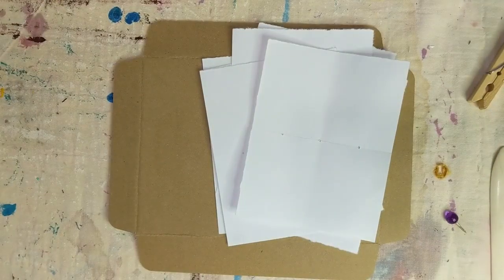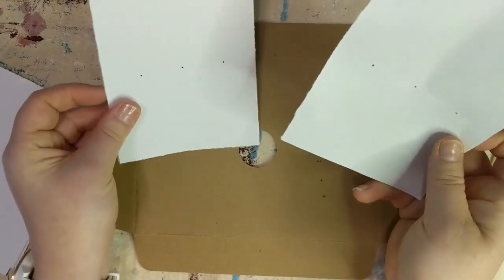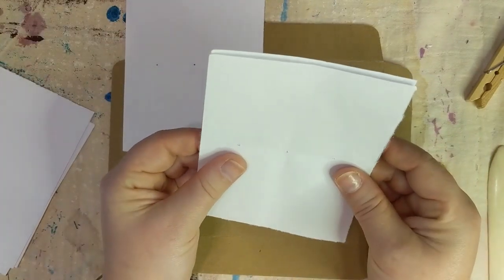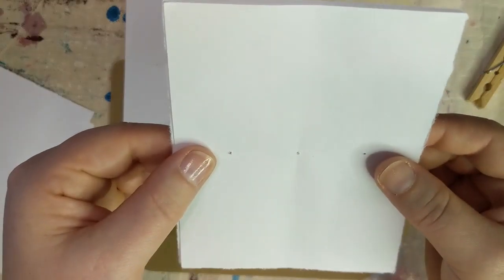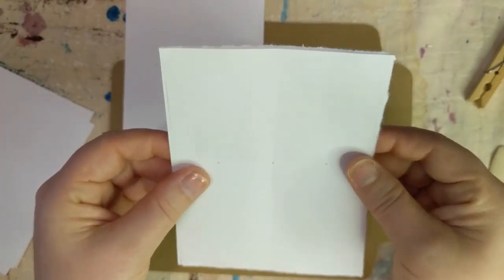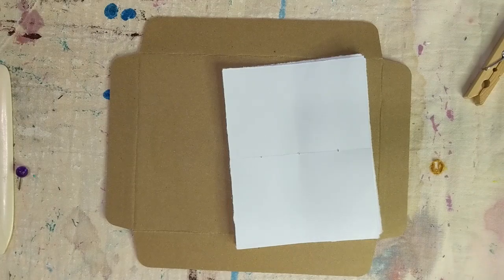All right, all done. The reason you wanted this distance and this distance to be the same is that later, if you pick your paper up and you turn it the wrong way, these little holes will still line up. That's the point of that. I don't know if you can see it, but I can. My holes are lined up no matter whether the paper is that way or this way, which makes it very helpful. Now we're going to sew the pages together.